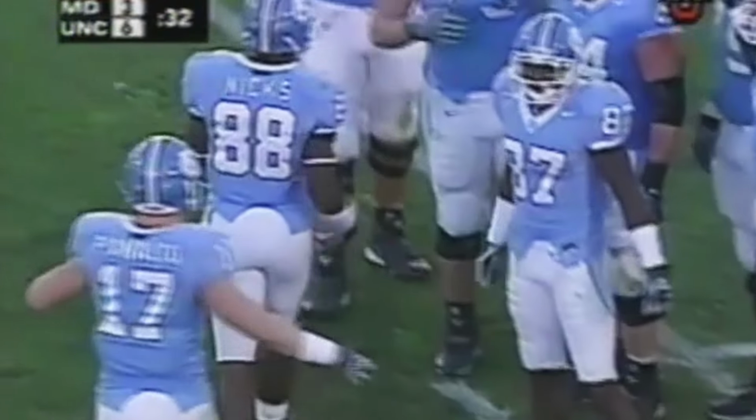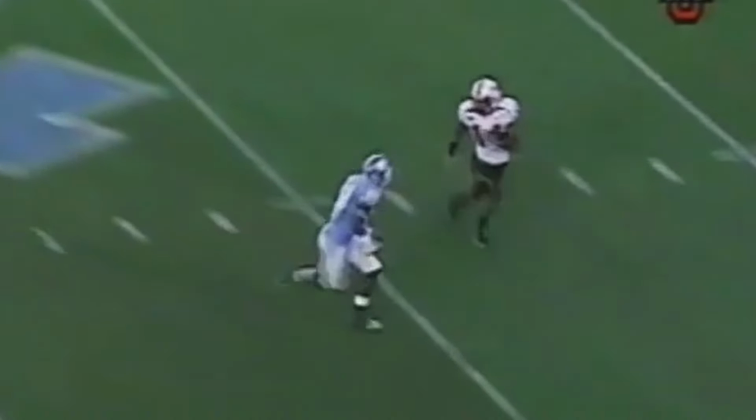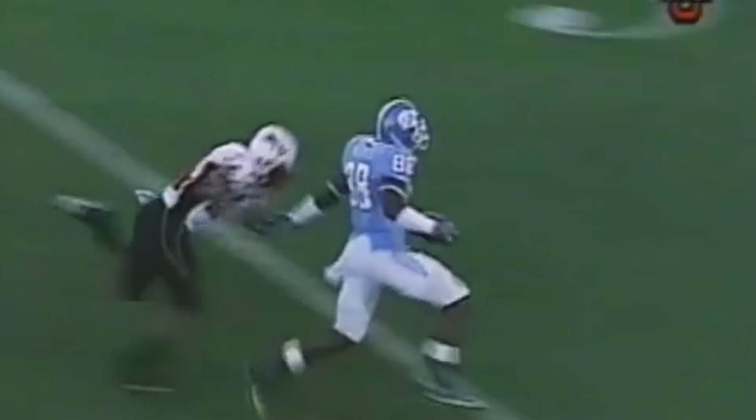Yeah, he is. He's got an explosive gear. You look at him, you don't think he's very fast. But the other thing is, on a crossing route, you're running away from the defender. And Carroll waited too long to come over and get him.